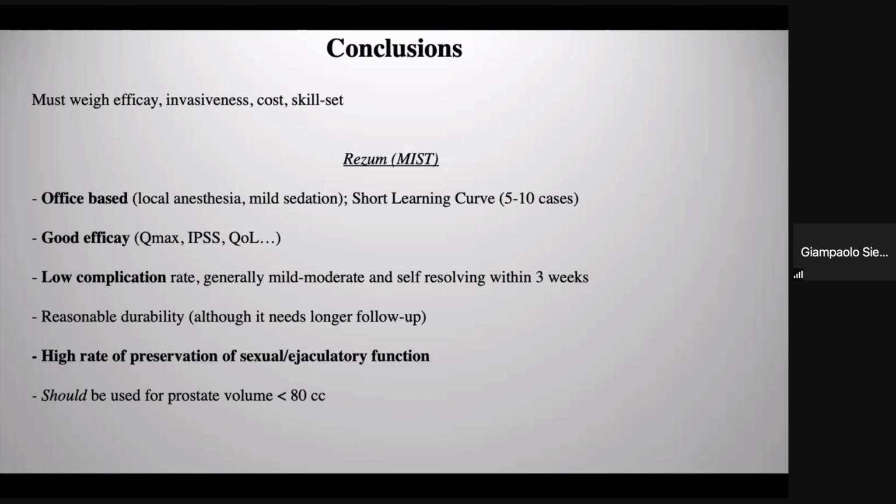So in conclusion, after having weighed efficacy, invasiveness, cost, and skill set, we can make our decision on what treatment to offer to the patient. And regarding the Rezum, we can say that it is an office-based procedure that requires local anesthesia to mild sedation, has a short learning curve of 5 to 10 cases, showed a good efficacy in terms of improvement of Qmax, IPSS, and quality of life, a low complication rate, generally mild to moderate and self-resolving within 3 weeks, reasonable durability, although it needs longer follow-up, and a high rate of preservation of sexual and ejaculatory function.